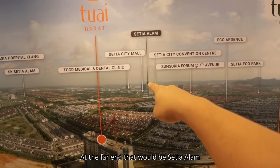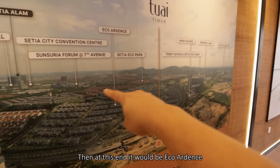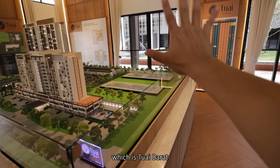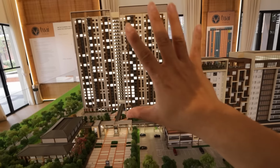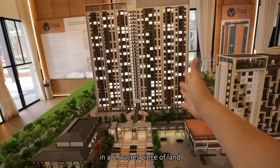At the far end, there will be Setia Alam and Setia City. Then at this end, it will be Eco Gardens. And now we are actually standing around here, which is Tuai Barat. After the team actually mirrored over, this will be the brand new tower, which is exactly the same. Still 330 units in a 6.6 acres piece of land.